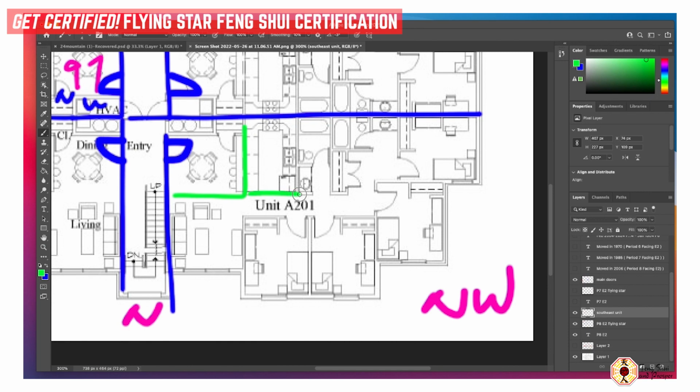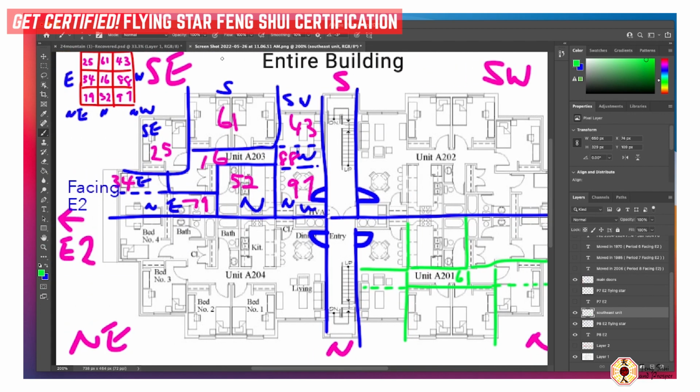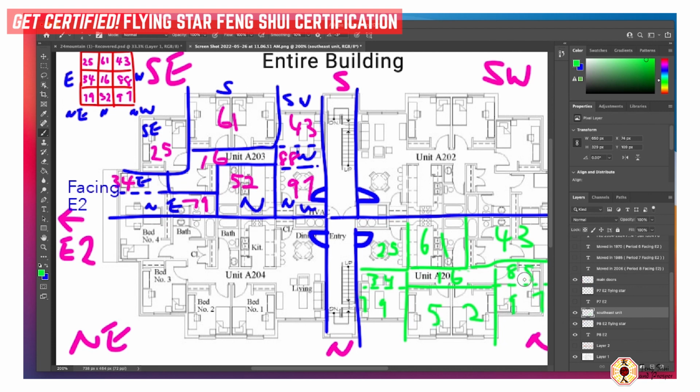Actually, this one would be like that. I may have done that center incorrectly just now, but that's okay. I'm doing this quickly. Okay, so now we've compartmentalized this unit. We're going to transfer the flying stars here into this layout. What's a better one, you guys? Those who took my certification, help me out, okay?